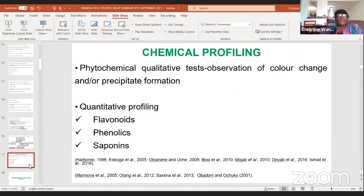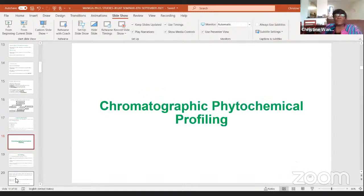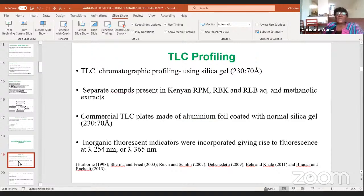Chemical profiling: phytochemical screening was done by observation of color change or precipitation, and quantitative profiling was done for flavonoids, phenolics, and saponins. Chromatographic profiling: TLC profiling was done using silica gel on commercial TLC plates, where the fluorescent indicators were able to give spots at wavelengths 254 nanometers or 365 nanometers.